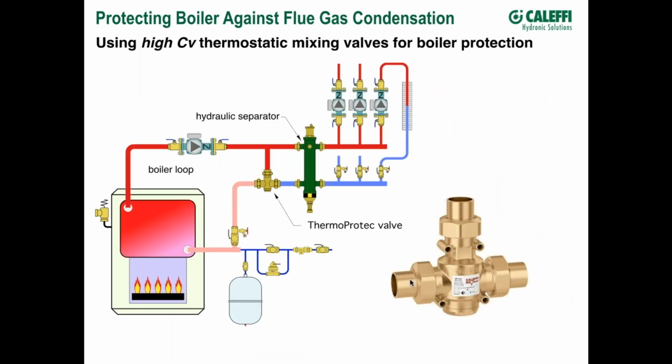And here's a schematic we looked at earlier where we've got a hydraulic separator in there. The separator is also providing our air and dirt separation, magnetic particle separation. All that I've done with that schematic is I've added that valve, that high flow capacity thermostatic valve. And now we do have our criteria where we do have the ability to separate the boiler loop when necessary. That water is just basically doing this circuit right here. When that water is below the temperature setting of this valve, it's just recirculating back to the boiler. It's not getting out to the load.